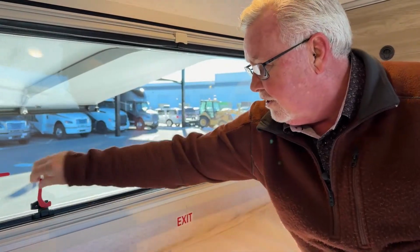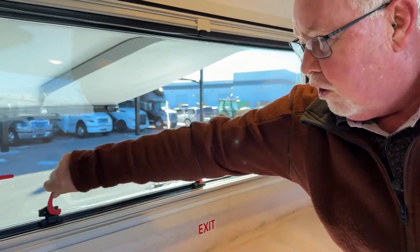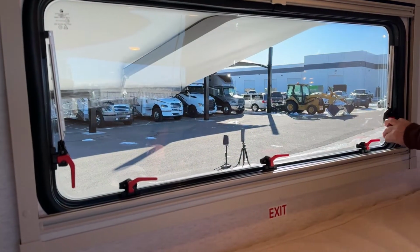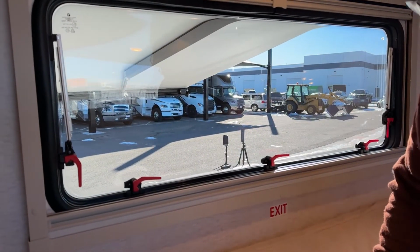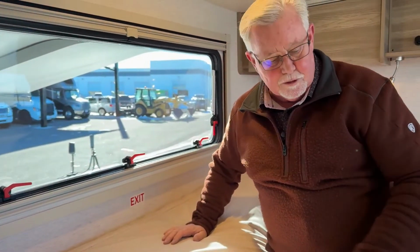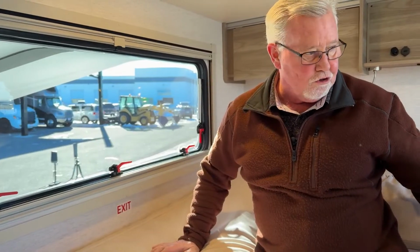When it's time to travel, close it all the way, make it airtight, watertight. And again, these dual pane acrylic windows have a nice R factor. Again, they help keep it warm and make it a true 4-season coach. Have the same thing on the other side.